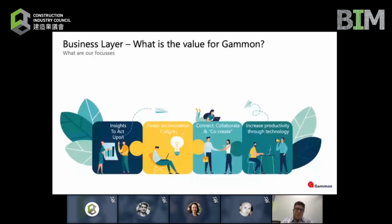So as a business, we wanted to drive data within the business automatically in order to get insights that we can act on. Businesses which tend to have a higher innovation rate or better innovations tend to be more profitable. So we wanted to foster an innovative culture. Not only that, obviously COVID at the minute is probably testament to it, but we needed to connect and collaborate, and not only that, we need to co-author and co-create things together.